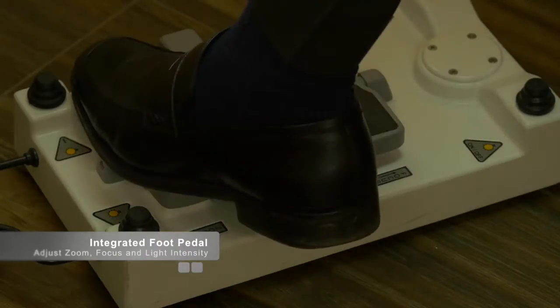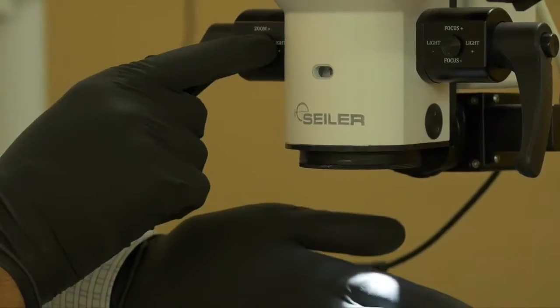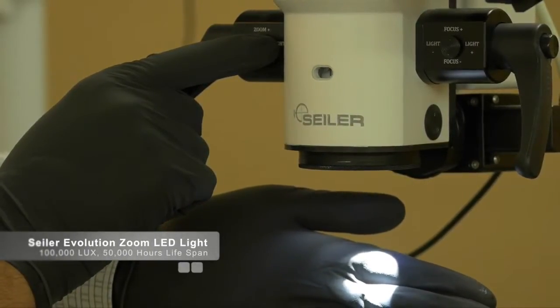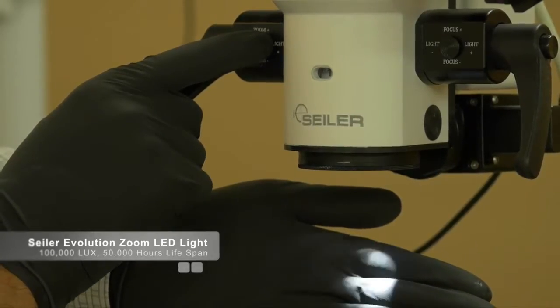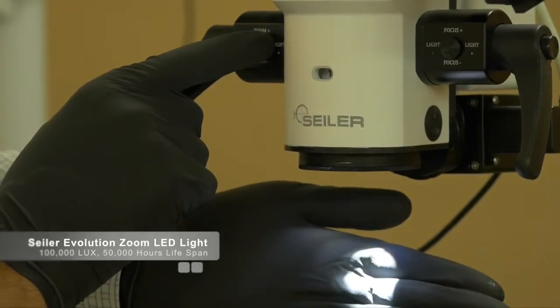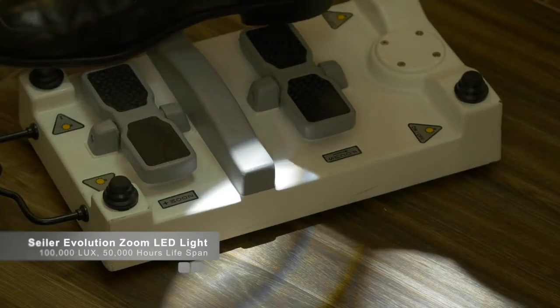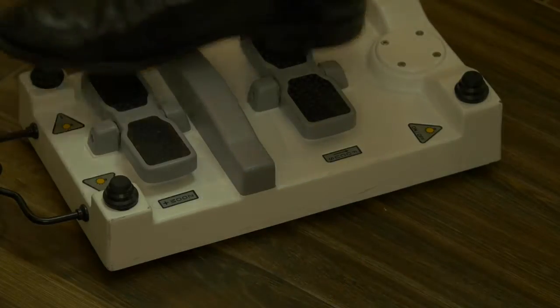These are the same features that are controlled by the motorized unit mentioned previously. However, these features can be controlled without the use of the clinician's hands at all. The light on the Evolution Zoom scope is powerful and efficient. Because it is an LED light that has over 100,000 lux, it has a projected lifespan of over 50,000 hours.